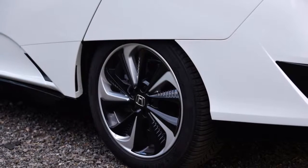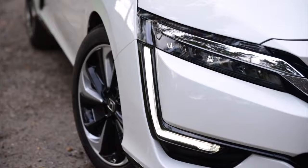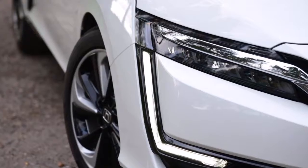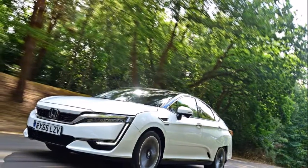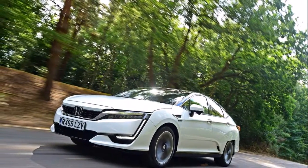The Clarity isn't particularly agile or involving, but the suspension does a good enough job of dialing out British road imperfections. Also impressive is the brake pedal modulation, given how many EVs find it hard to manage the transition between stopping power and energy recuperation.